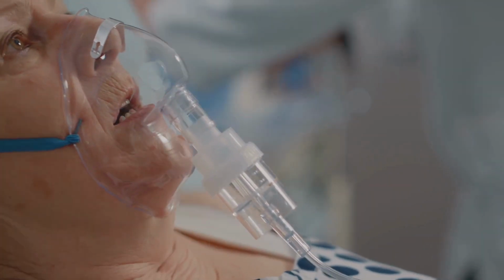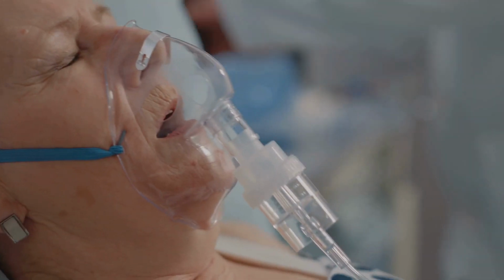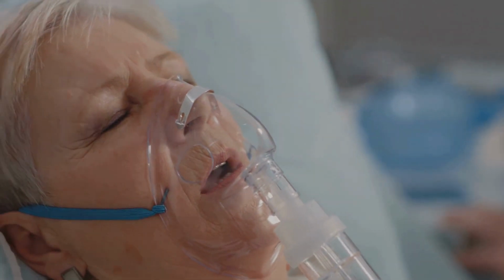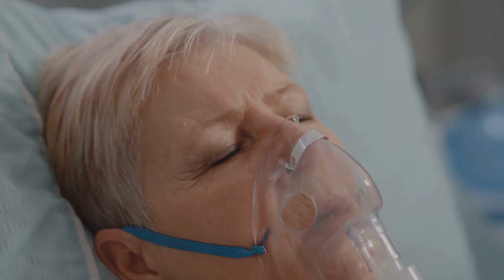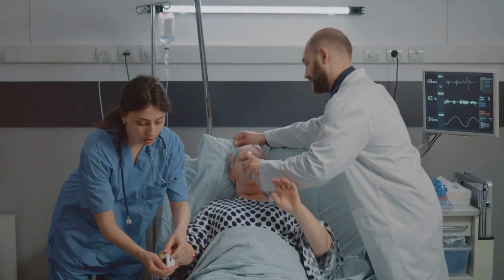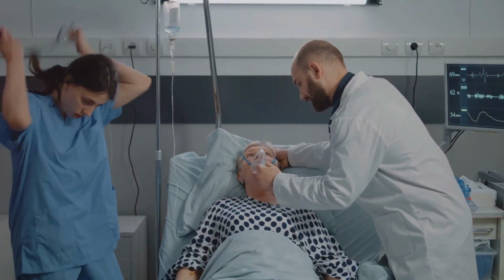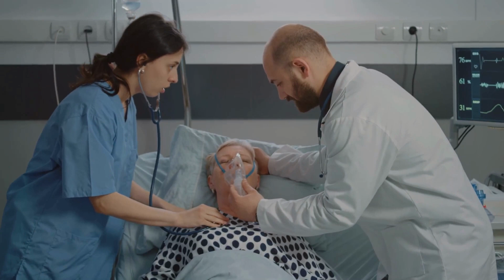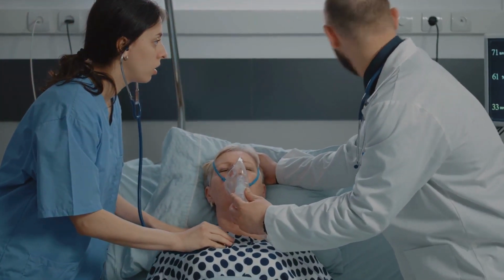But here's where things get a bit more complex. The ventilator can't just continuously push air into the lungs. It needs to be carefully calibrated to mimic the natural rhythm of breathing. Too much pressure could damage the lungs, while too little wouldn't provide enough oxygen. Health professionals carefully adjust the ventilator's settings to match the patient's needs, ensuring a delicate balance between oxygen delivery and lung protection.